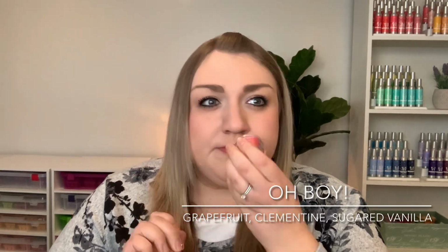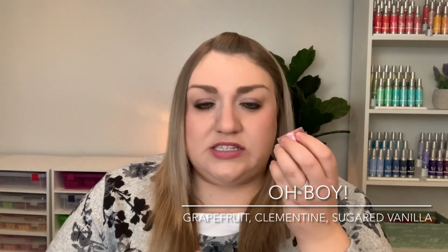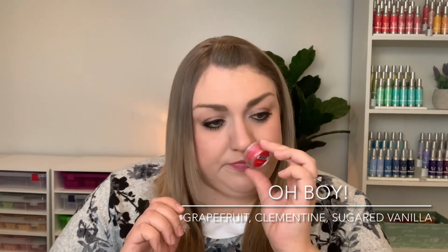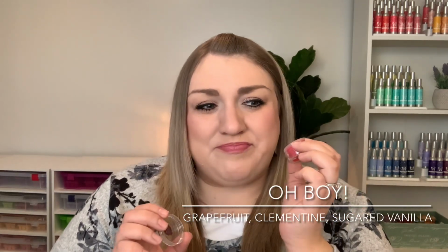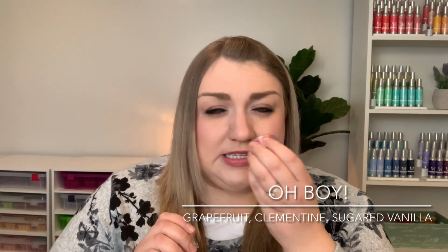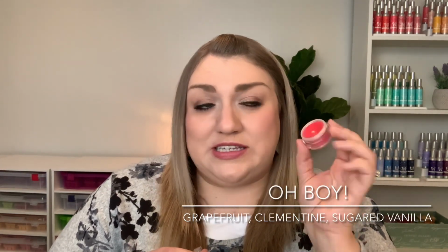So I do get a nice orange note, I guess that clementine, but it's not overly sweet. It's not overly tart. Pretty authentic orange, actually. That smells really good. And then I do just get a little kind of tartness from the grapefruit and then just a tiny hint of sweetness from the vanilla. So this isn't really an overtly vanilla scent. I definitely do get a lot more citrus.